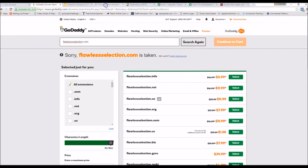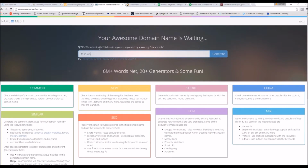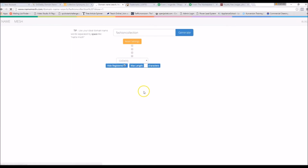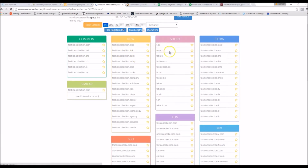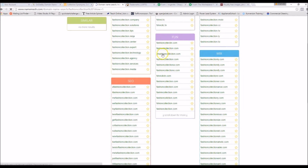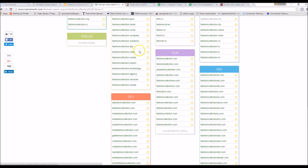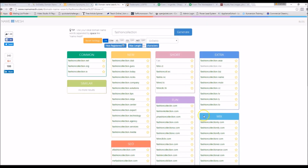And just another great tool to use is namemesh.com. If you need ideas, let's say you want to do, and we can just type in, fashion collection here, and let's see what it comes up with. You type in whatever your idea is, and it does the same exact thing. It gives me lots of different ideas. I tend to like this fun area here. It says fashion collecting, and it gives me a bunch of different ideas to spin off of it. And it also tells you these are available, so it tells you everything on here is available. That's another great thing about it.